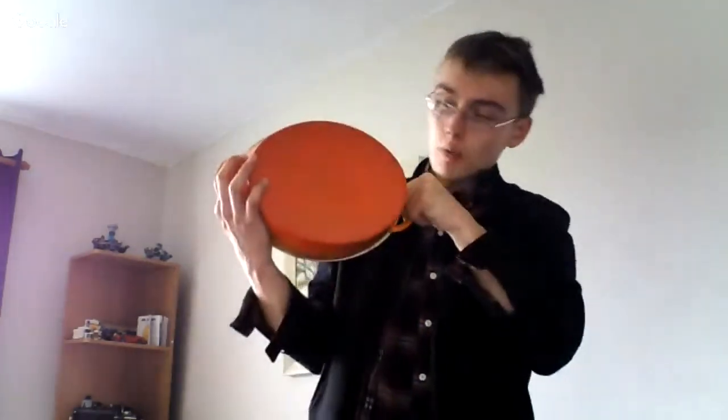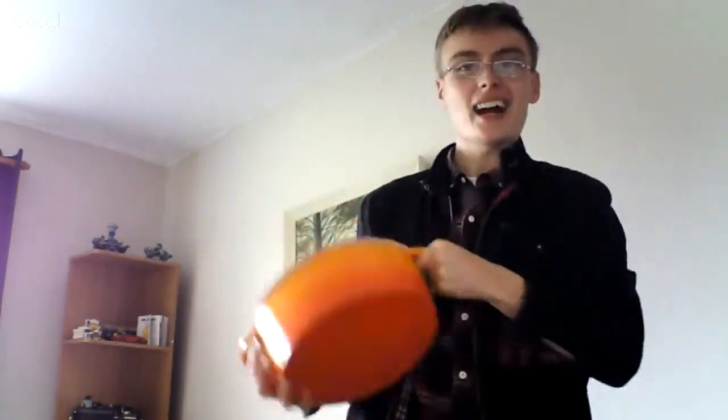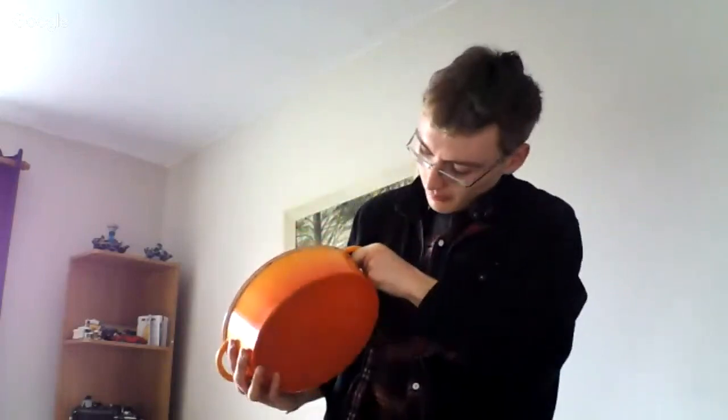Obviously you won't be able to see it, so it's pointless me putting it up to the camera, but it's that style of writing you see on Le Creuset pots when it says made in France. Although it could be a forgery or a fake, but I don't know how many fakes of these will be going around. Maybe it's a big thing, maybe not. But yeah, so that's that one.